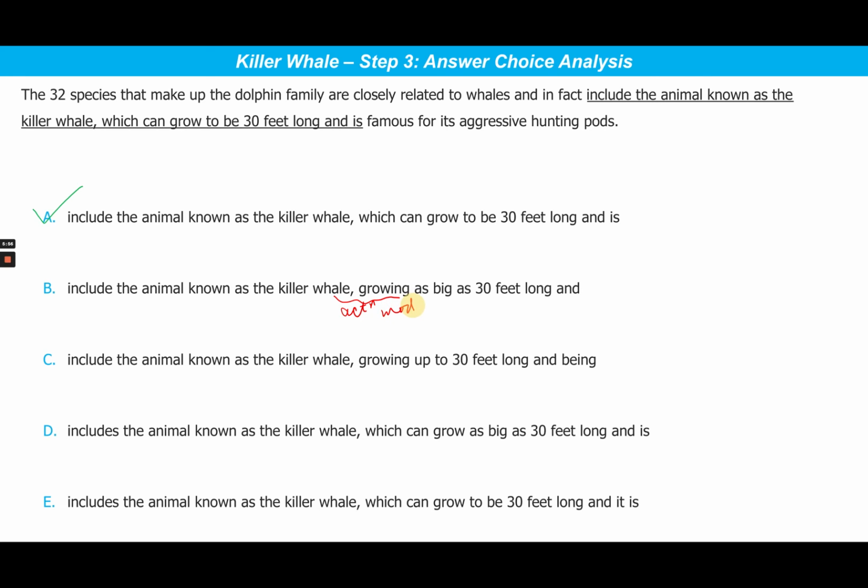Now this action modifier is modifying the action include. Now, does this modifier logically modify the preceding action include? Let's find out. Is the sentence trying to say that the 32 species include a killer whale by growing as big as 30 feet long? Most definitely not. So that's wrong.